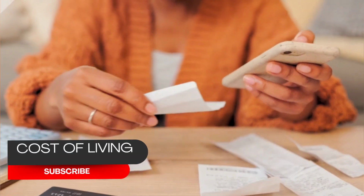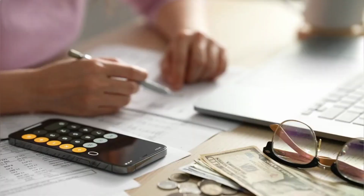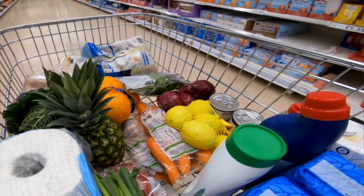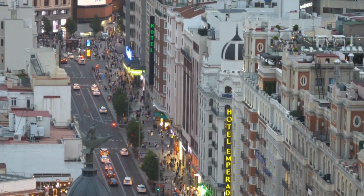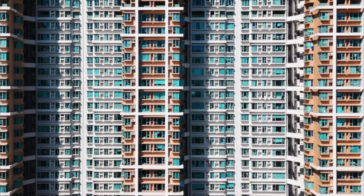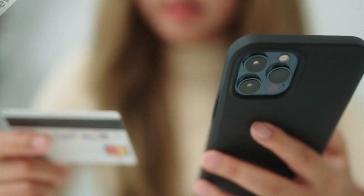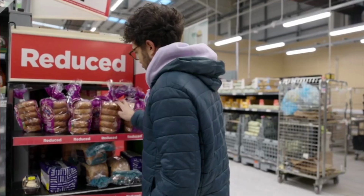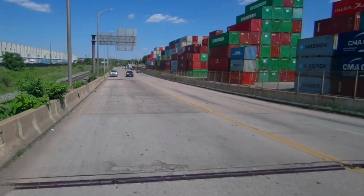Number 1. Cost of living. Australia is generally more expensive than the UK, especially in major cities like Sydney and Melbourne. Housing in Australia is costly, with rent for a one-bedroom apartment in Sydney averaging around £2,500–1,300 per month, while in London it's around £2,000, with 3,800s. Groceries and dining out also tend to be pricier in Australia due to higher wages and import costs. However, the UK has higher energy bills, especially in winter due to colder weather.